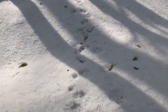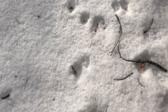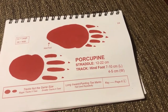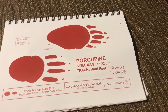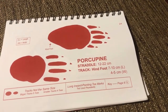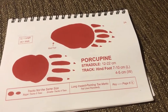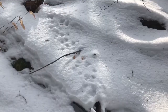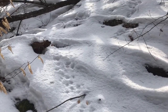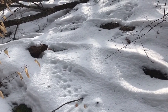I'll show you a picture of a porcupine track. This is an illustration of porcupine tracks. You can see one is big, that's the back, and one is small. Four toes for the front and five toes for the back. And when they're walking, they walk so that they're pigeon-toed. The other indication is that it went back and forth, back and forth. It usually finds several dens to use along in the winter.